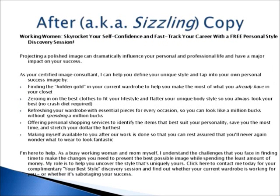Okay, so here is the after version. You'll see that we changed the headline to really focus on the transformation that her services brought to her clients. So we're talking about skyrocketing your self-confidence and fast-tracking your career, because we determined that that is really what they're looking for. The people that she works with are busy working professionals, and they want a wardrobe that is going to help them get where they want to go and become more successful.